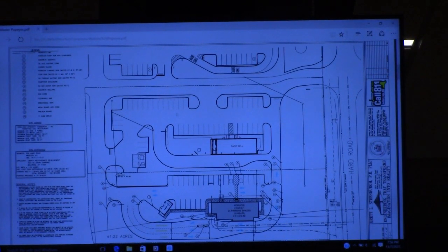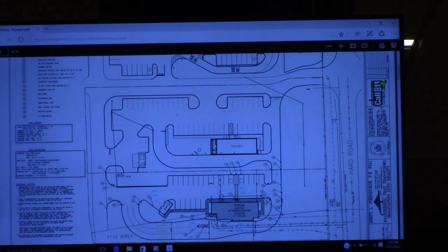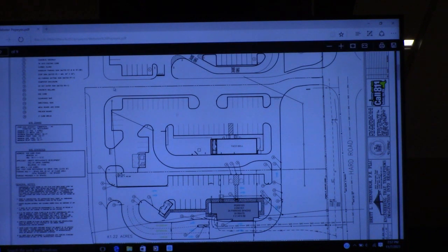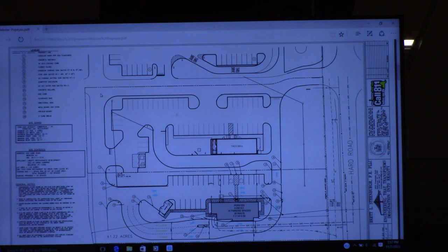The main access to the site is off of Hard Road, just through the entrance to the plaza along the northerly property boundary of Taco Bell. This parcel would access only the loop road of Taco Bell or the loop road of the plaza for ingress. Vehicles can enter the site with two-way traffic and parking along the side of the building. Very similar, like I said, to what you see at the Taco Bell to the north.